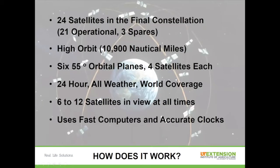The US's Global Positioning System is committed to maintain at least 24 satellites that are in orbit around 11,000 nautical miles above Earth. There are 6 orbital planes, or paths, with 4 satellites each. These operate 24/7 and provide global coverage. We should have between 6 and 12 satellites in view at all times if we're in an open space. And these satellites use fast computers and highly accurate clocks to help us determine our location, as we'll discuss shortly.